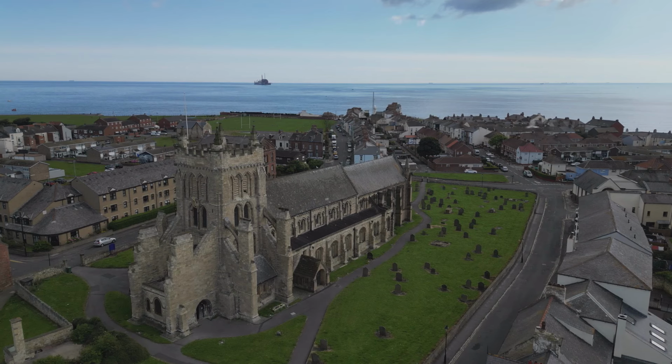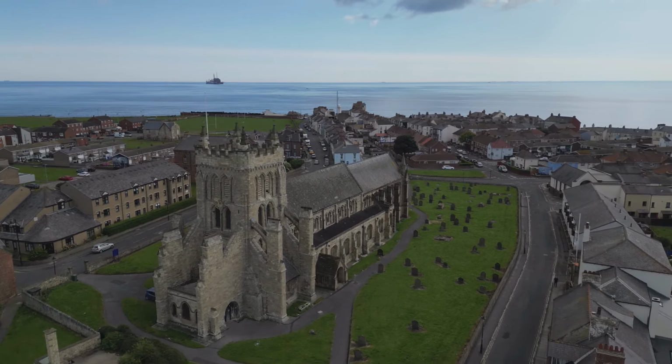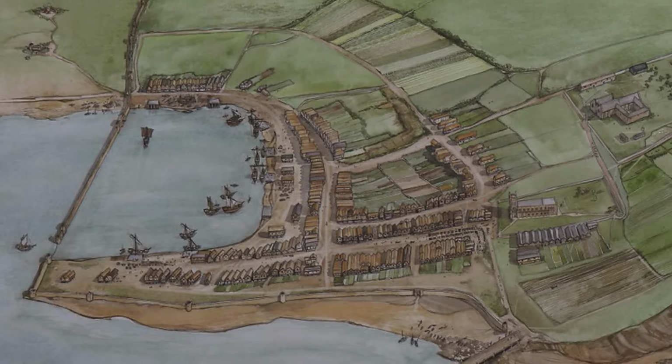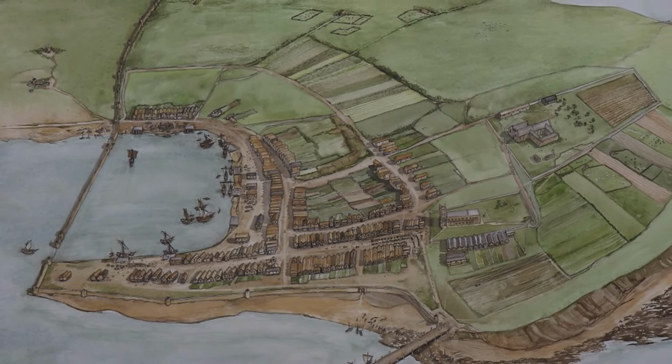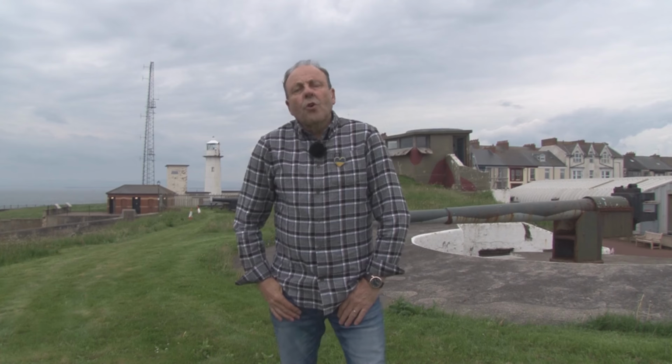The magnificent church, now standing where the monastery once stood, was erected as the burial place for the Bruce family during that Norman period. Throughout the Middle Ages, the port of Hartlepool grew to a point where it monopolised the shipping of Durham and the East Coast. The late 1400s saw the first pier built here to help facilitate the port's growing trade.